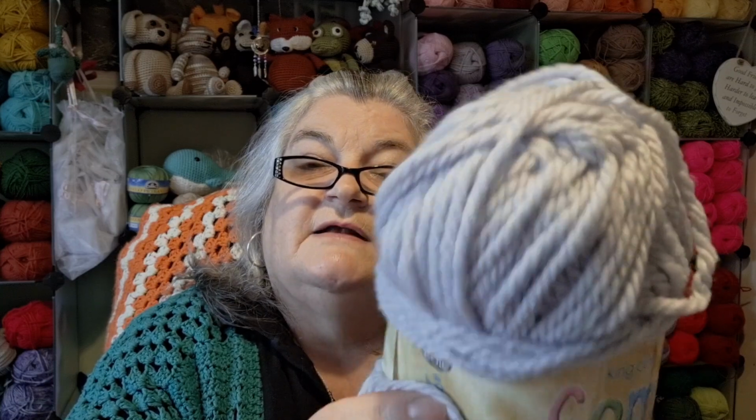They suggest an 8mm hook. It's 60% acrylic and 40% nylon. The nylon makes it really, really soft. And the shade is silver. 116 yards, 106 meters. And you can machine and tumble dry. So I thought, for a blanket, you've got to be able to machine wash it and maybe not tumble dry, but I always think I need to be able to tumble dry it as well. So that was that. And I had quite a few balls of these, although they're smaller.